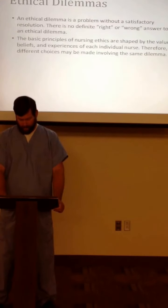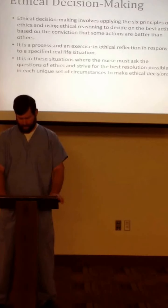Next, we must look at the definition of an ethical dilemma. An ethical dilemma is a problem without a satisfactory resolution. There is no definite right or wrong answer to an ethical dilemma. The basic principles of nursing ethics are shaped by the values, beliefs, and experiences of each individual nurse. Therefore, different choices may be made involving the same dilemma.